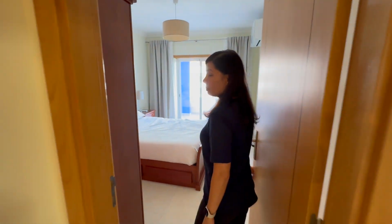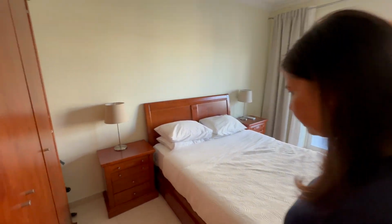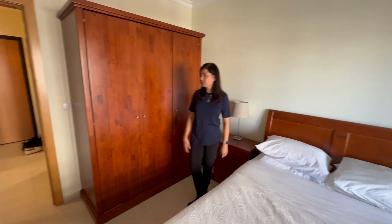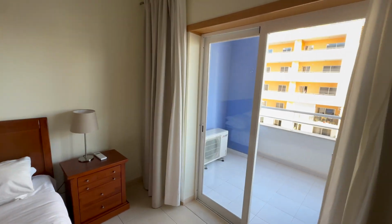Okay, moving on, we're going to go into our bedroom. And we love this bedroom because it has a good queen size bed, proper furniture with proper nightstands, because at some of the places we stayed at, the nightstands were terrible. And it also has a huge wardrobe so we can hang our clothes in there.